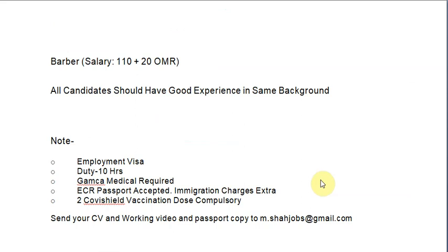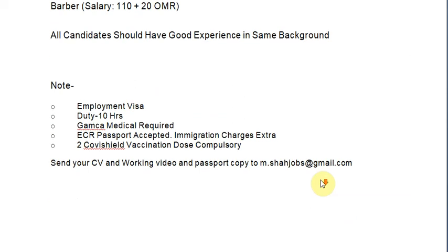All candidates should have good experience in the same background, and note: employment visa, duty 10 hours, and GAMCA medical required. ECR passport accepted, immigration charges extra. Two Covishield vaccination doses compulsory. So these are very important points. Employment visa means they will provide you an employment visa. You can move to Oman with a work permit. Next, duty will be 10 hours per day.